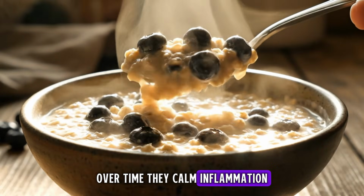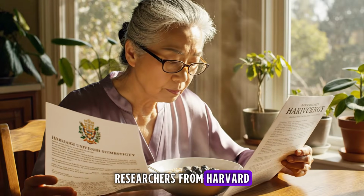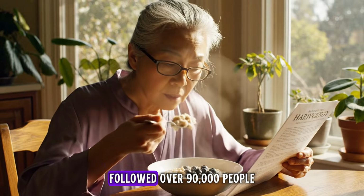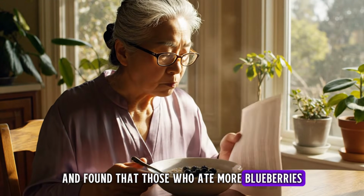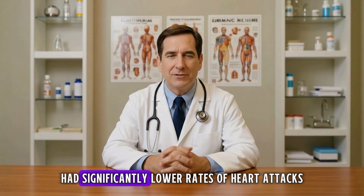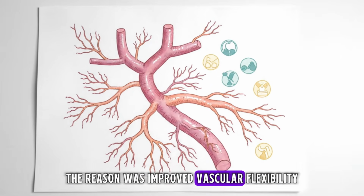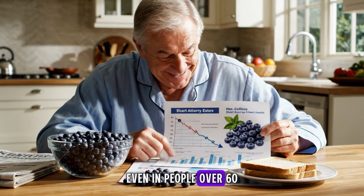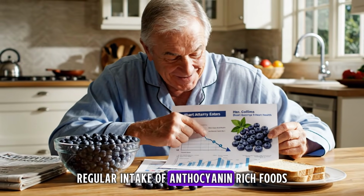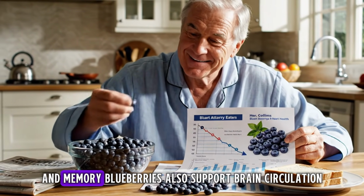They calm inflammation and help your arteries move with ease again. Researchers from Harvard and the University of East Anglia followed over 90,000 people and found that those who ate more blueberries and strawberries had significantly lower rates of heart attacks, especially in older women. The reason was improved vascular flexibility and lower oxidative stress. Even in people over 60, regular intake of anthocyanin-rich foods was linked to better blood pressure and memory.